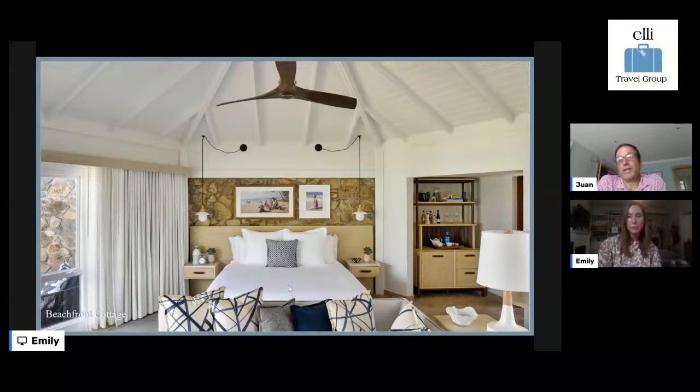And one thing that you had mentioned was the outdoor shower. If I remember correctly, this is the category. If you want that outdoor shower, this is the minimum category that you would have to book. Yes, this will have an outdoor shower in all categories. After this, our suites will have outdoor showers as well.